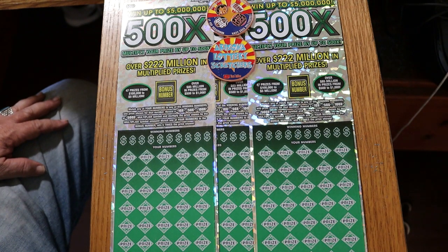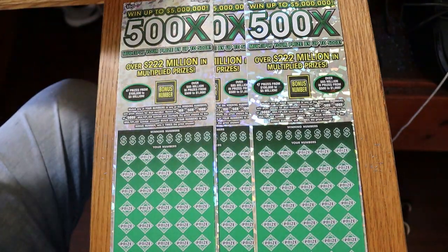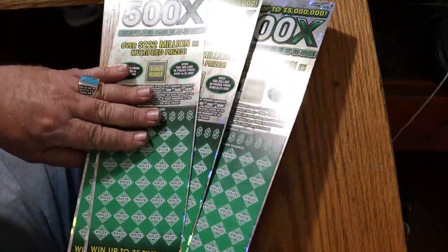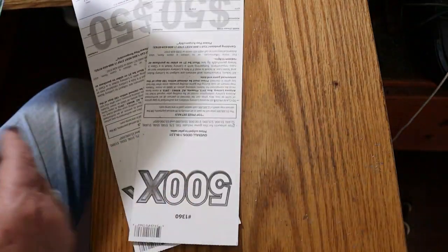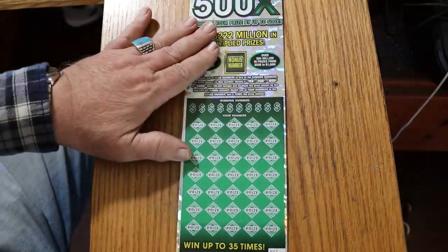I've got tickets 003 through 000. We're going to be running them in reverse as they come out of the machine. And we're going to see what happens here. 3, 2, 1. Okay. Alrighty, that established.